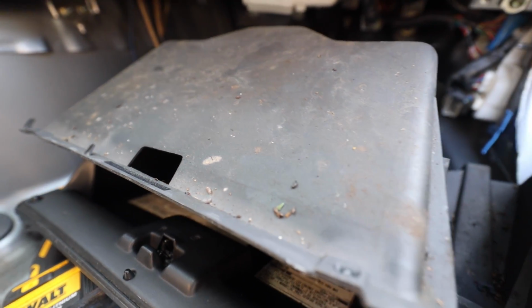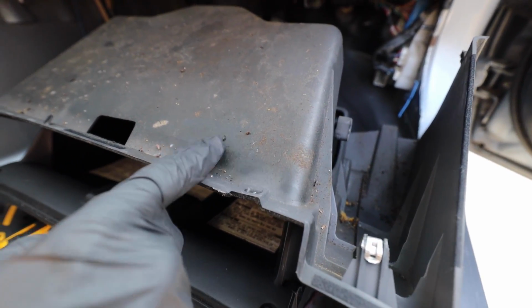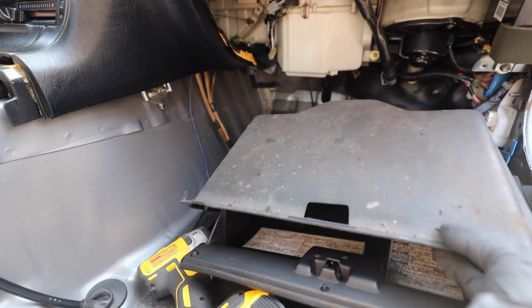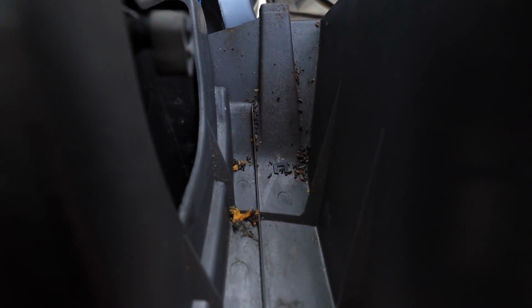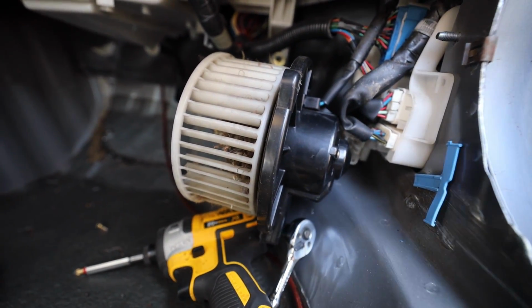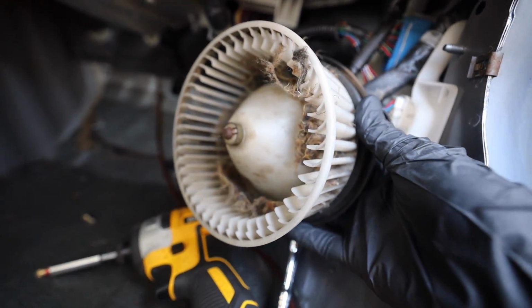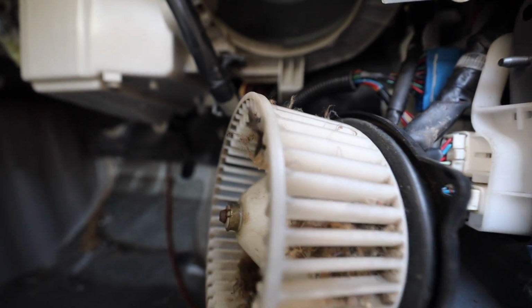All right, guys, sure enough, check it out. Took the black box out just like Bob said, and there's poop all over. Man, that is absolutely gross, guys. Look at the poop right there. There's a ton of poop in there. Wow. All right, guys, so I think we found where the little rats were living. Took off the AC vent, and check this out. That is disgusting. Even in there.